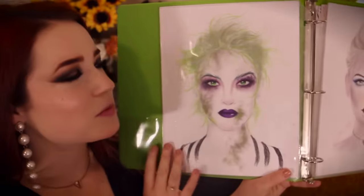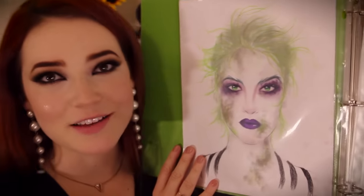Yes, I concur. So you really want to stick with something spookier. Okay. I can respect that. What about Beetlejuice? Yes. Nothing spookier than rotting flesh, am I right?